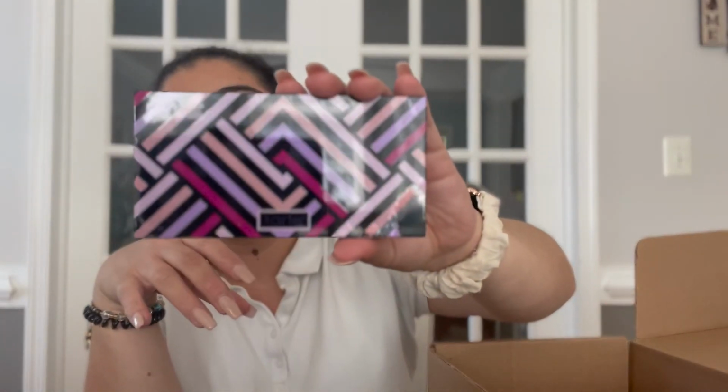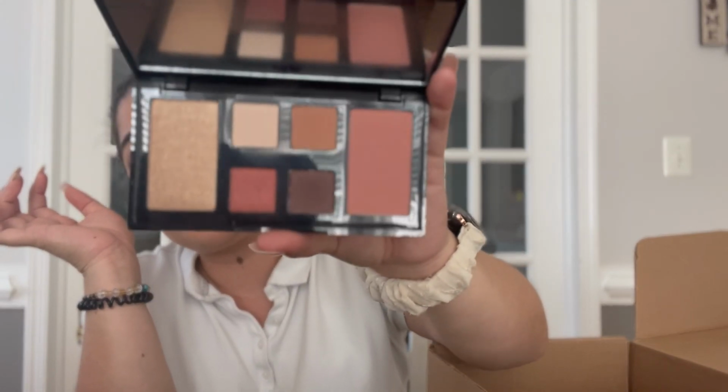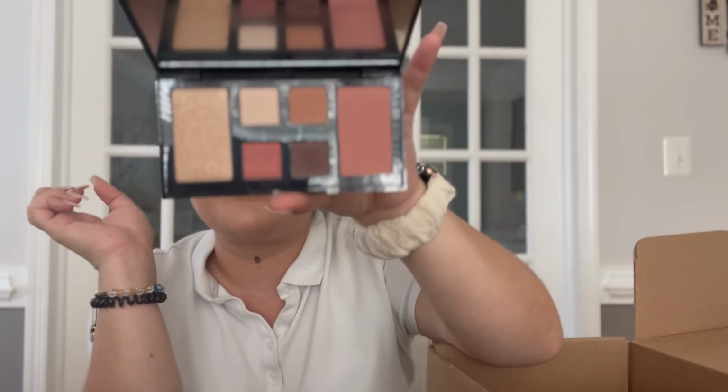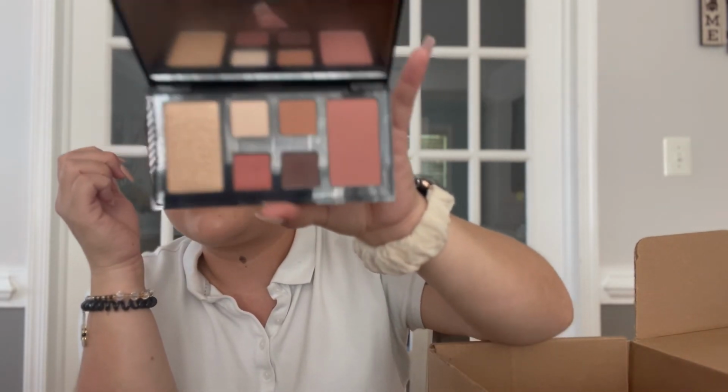This one, I got it 2 years ago, 2020. I remember this was one of my haul items from my very first YouTube video. This is from Tarte. This is an eye and cheek palette. It doesn't inspire me. I'm not really into it.